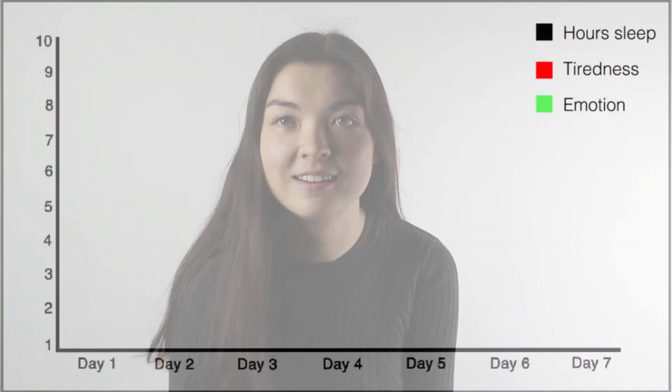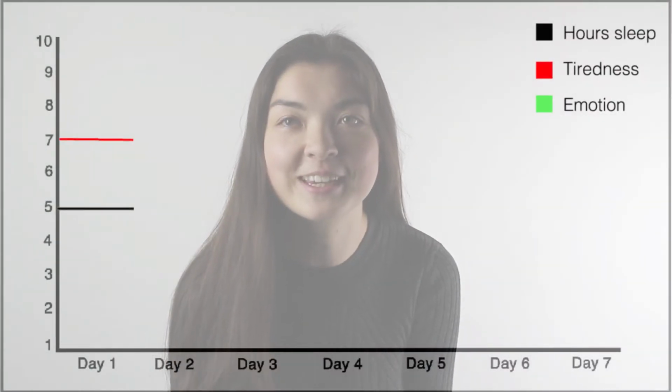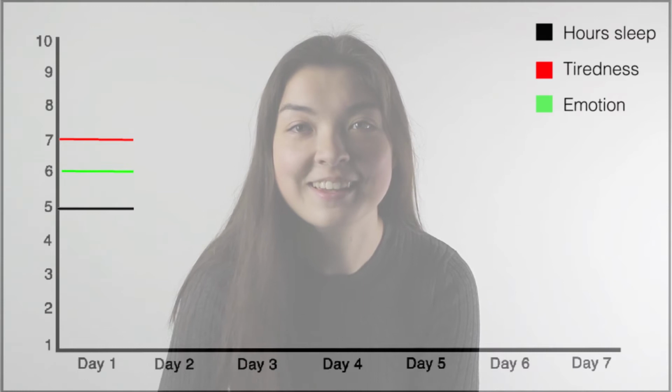How do you feel? Great. I feel great. Pretty well. How many hours would you say you slept undisturbed? Maybe like 5. On a scale of 1 to 10, how tired do you feel? Maybe about 7. Have you had any increased anxiety levels, depression, or noticeable mood changes? Not yet, I don't think. On a scale of 1 to 10, rate how you're feeling emotionally. 6. How badly do you want a coffee right now? Pretty badly.